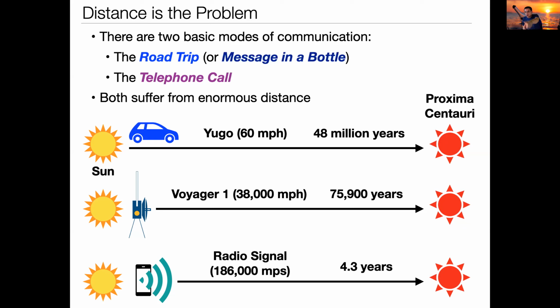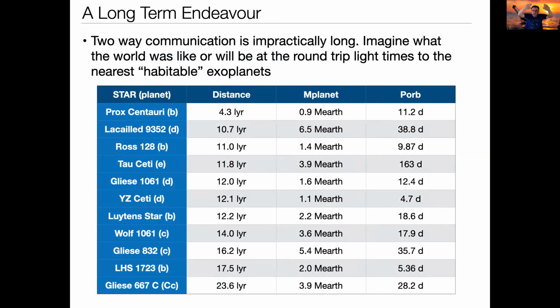So to drive this point home, this example here is just for Proxima Centauri, which is 4.3 light years away. If I look at the nearest exoplanets, and so I went to the exoplanet catalog and I just took all the nearest exoplanets and I threw out all of them that weren't habitable. I kept all the ones that were in the habitable zone of their star. This is the list that would fit on one slide in the lecture. Okay, so it's what, 10 or 11 stars. They're all within, so the farthest one there's about 24 light years away.